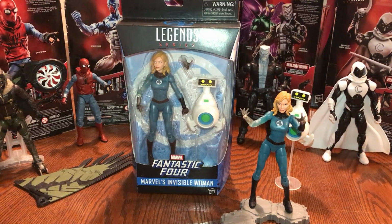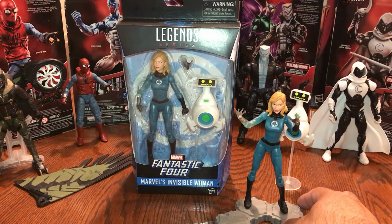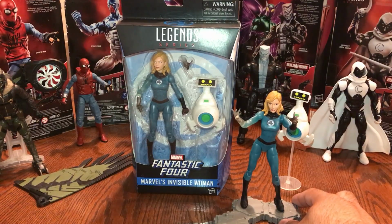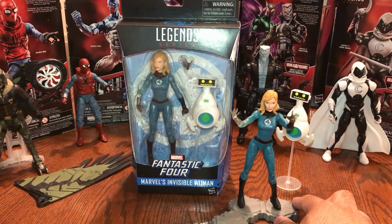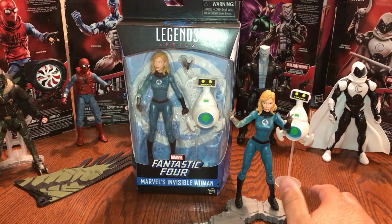But I picked it up because I thought the paint applications were different from the one that I got a few months ago that popped up on eBay. Got it for $35 shipped when they first popped up, when everyone was going crazy saying, oh my gosh, Invisible Woman, is it real, is it fake? The same time when the Evolution of Groot, when we first found out about it, we didn't even know that figure was coming out at all. At least this one we had an idea.